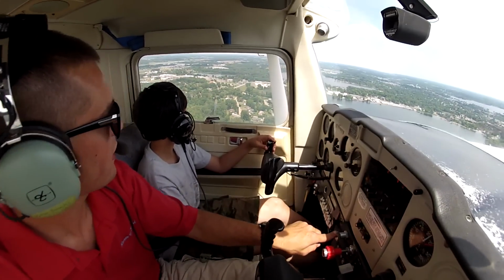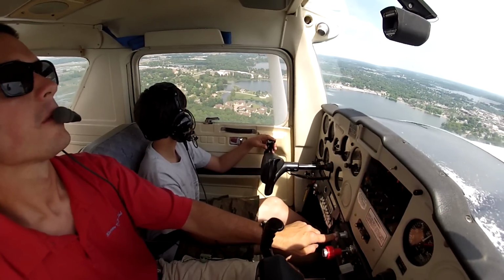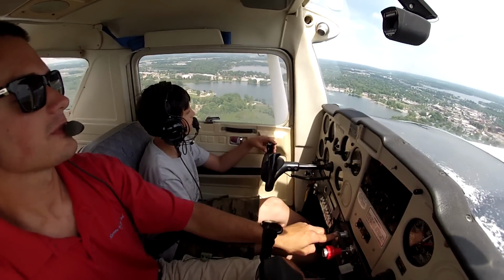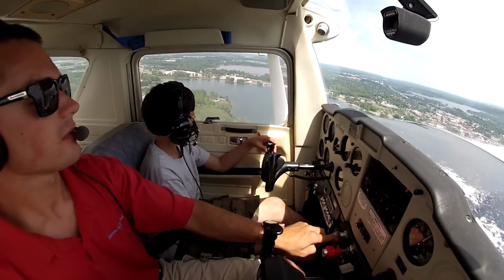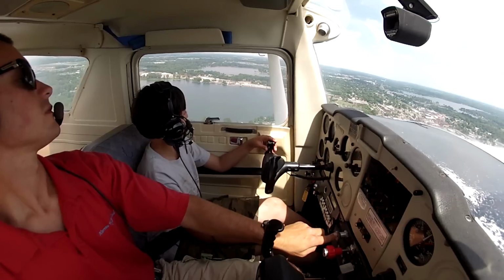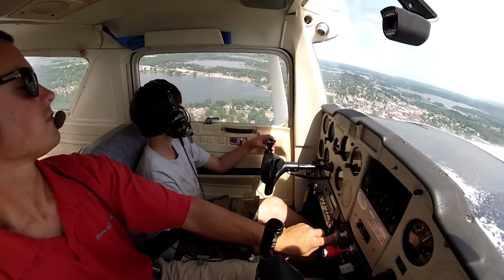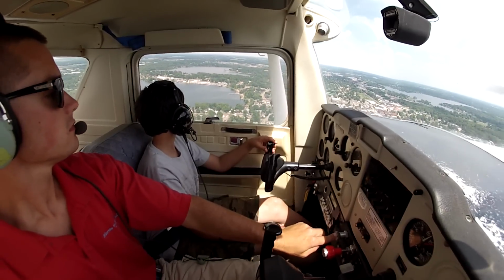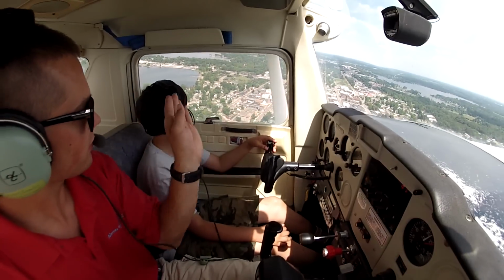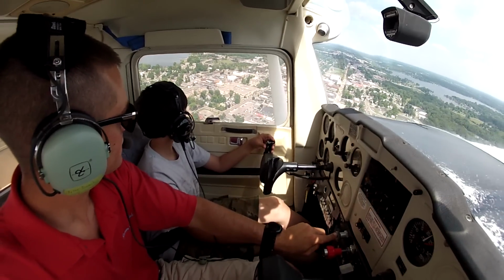And here's the other lake right by town. Now we're going to go right over downtown. You see the courthouse, the big tall building there in the middle? Yeah. We'll just make a nice little circle right around that. And from up here in the air, I think it's just so cool how you can see where all the streets go, and you can just see everything.